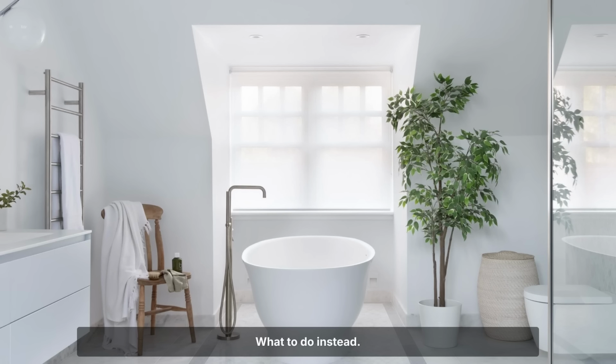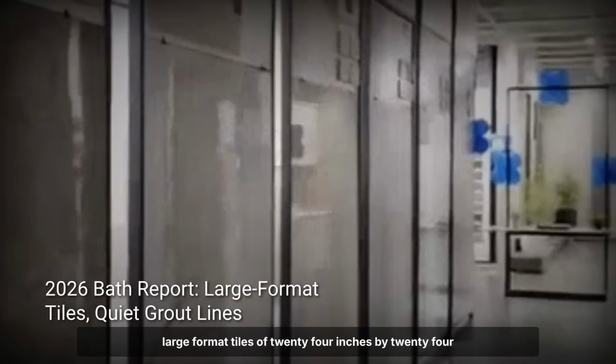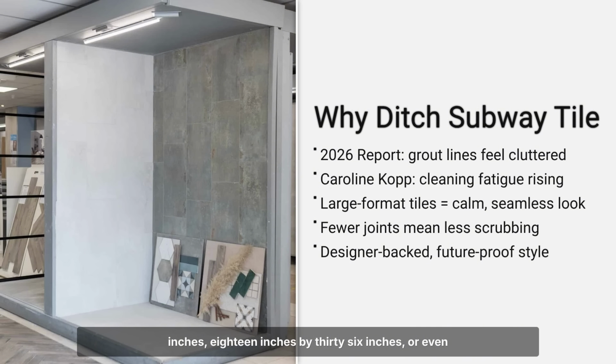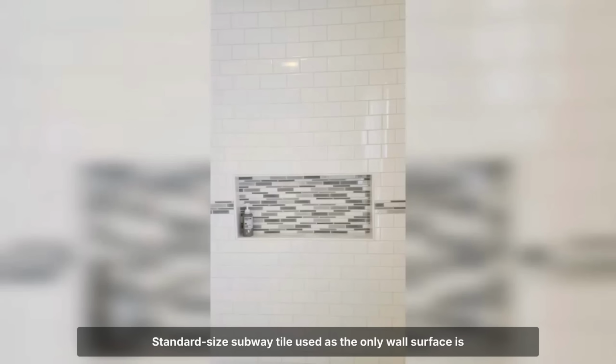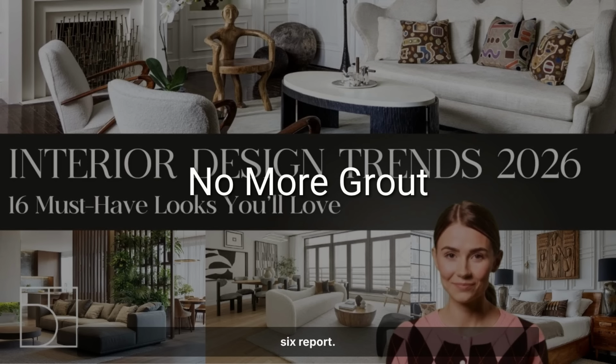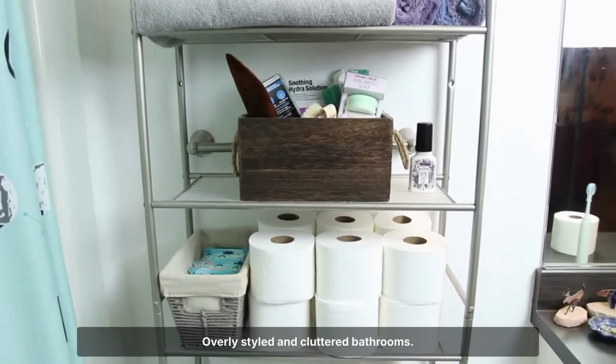What to do instead? California designer Rosanna Basford recommends selecting large format tiles of 24 inches by 24 inches, 18 inches by 36 inches, or even larger. Standard size subway tile used as the only wall surface is officially out, according to Decorilla's 2026 report.